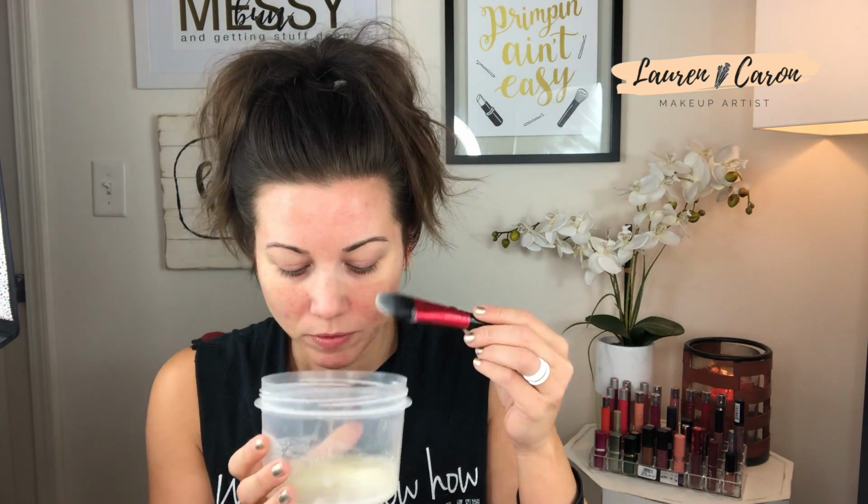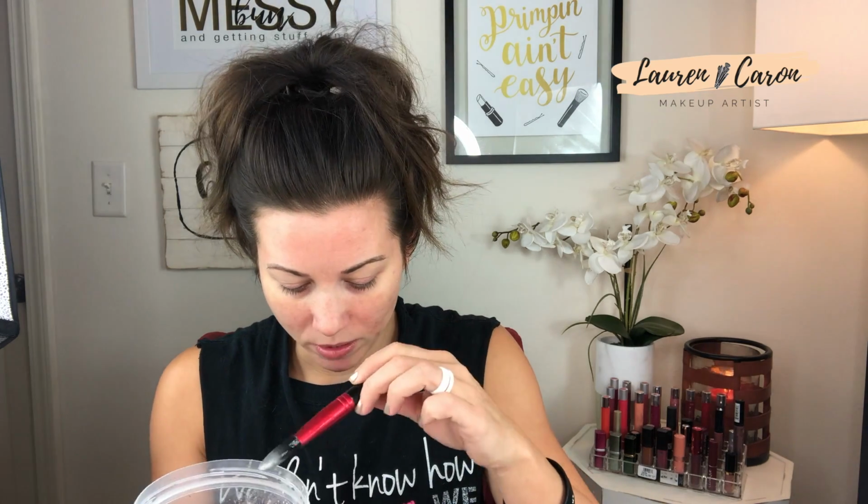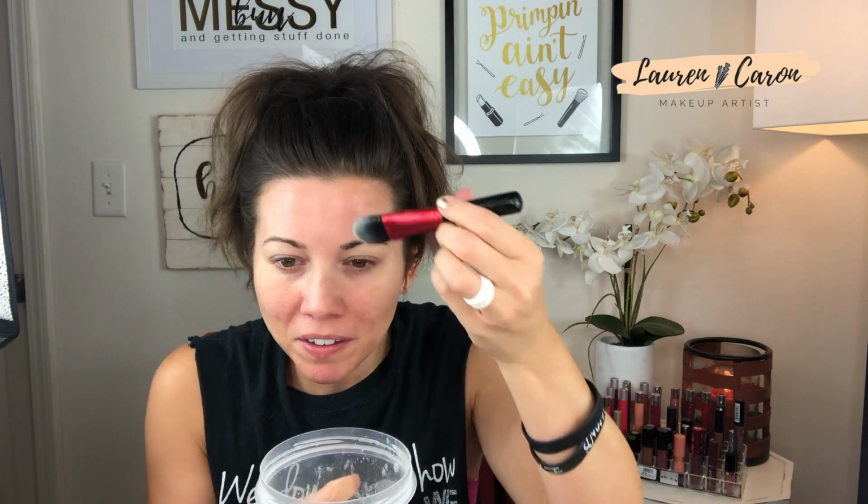Okay, so the smell is way better than the apple cider vinegar. You definitely want to stay away from your eyes. Obviously, this is citrus, so you don't want to get that in your eyes, and I would say you probably don't want to get this in your mouth either. Just a thought. So don't paint your lips. Like, go buck wild, but not on your lips. Let's go for the forehead and the nose.